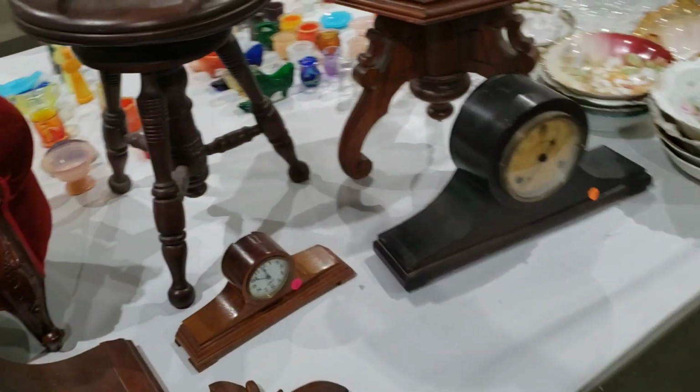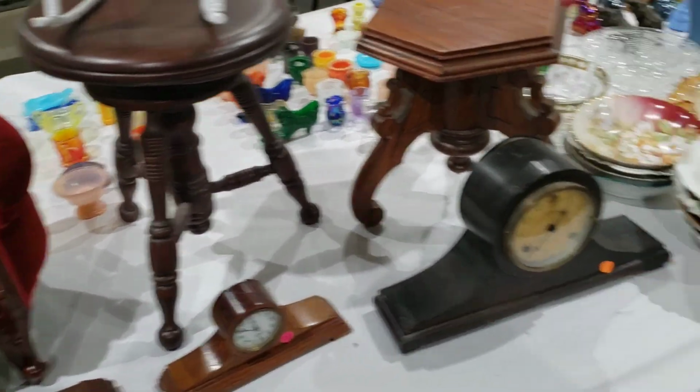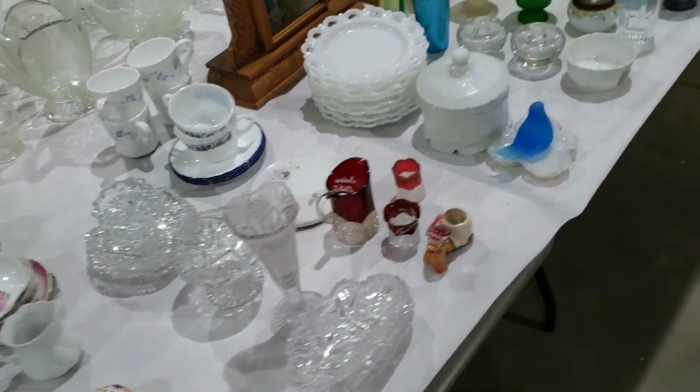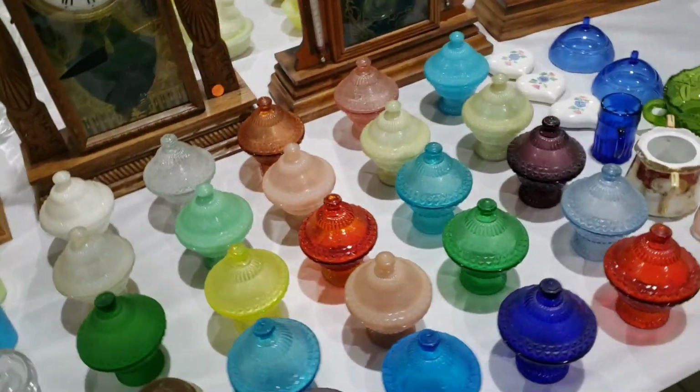At least for a reseller, it just drives them far enough where, see piano benches there, or the piano stools, we sell those quite well. But again, just depends on what you pay for it. Some more nice clocks. Looks like there's a crack in that one.